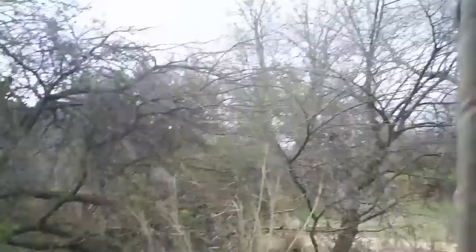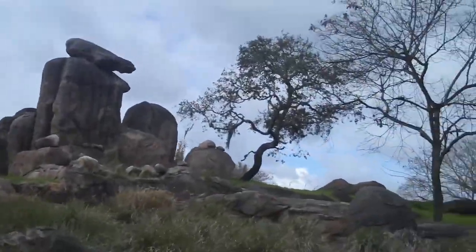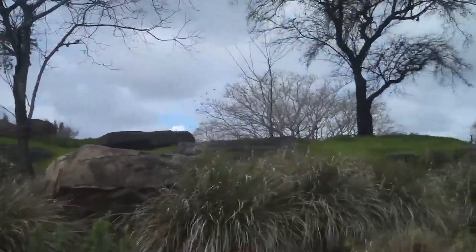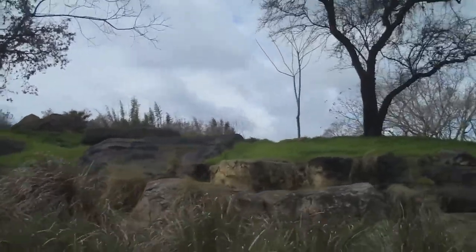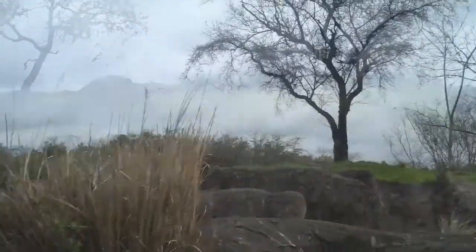I do believe I can see a lion right on top of the hillside here. He's laying down right next to the big tree in the front there. You can barely see him. Now, I know it looks like he's being lazy, but lions do tend to sleep and rest for about 18 to 20 hours out of the day. But they are active at night in particular.